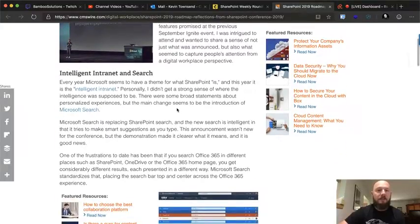And so we've got the intelligent intranet and search. If you guys haven't read much about that, well, I'll just read it. It says, every year Microsoft seems to have a theme for what SharePoint is, and this year it is the intelligent intranet. And so there's a link there actually to go and look at Microsoft's post on what that means.